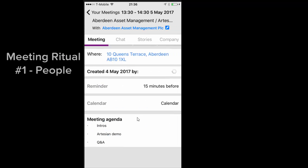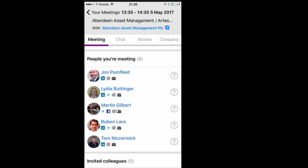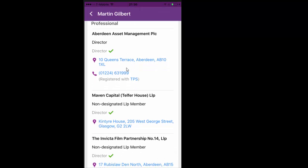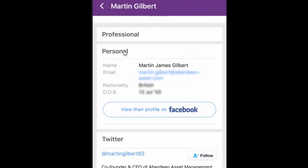Now I have a 5-step pre-meeting ritual that I go through, and the first step of those is understanding the people in the meeting so that I can make the conversation about them as much as it is about me and my products and services. So the first thing I can see about our friend Martin here is that he has a number of other directorships other than the one of the company that we're looking at here.